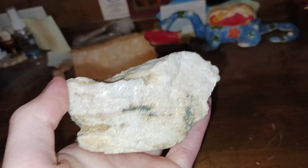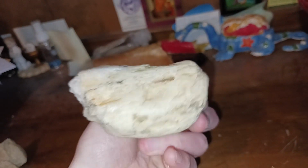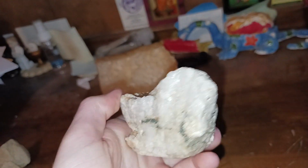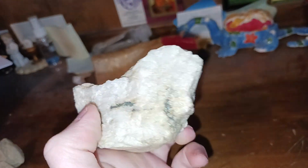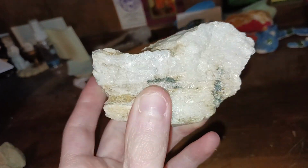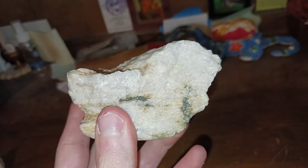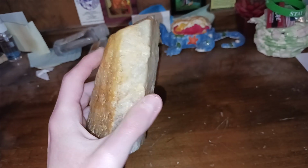Weeks ago I went out and I found this in the ground. It could be a quartz. Looks like it was from a pebble of some kind that got cracked in half and was polished. So this could be from a polished quartz pebble that got all dirty, and now the shine is showing because it broke. But yeah, look at this guy. Very nice specimen.